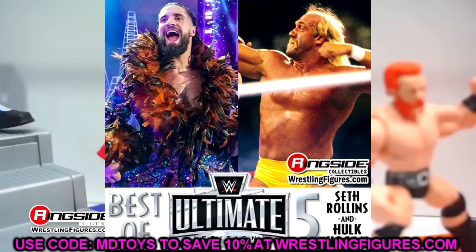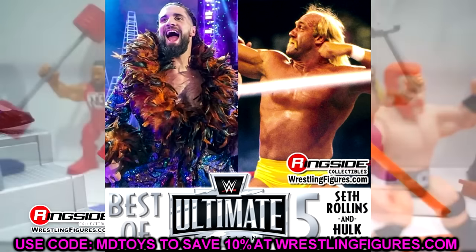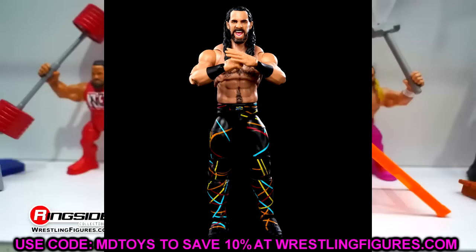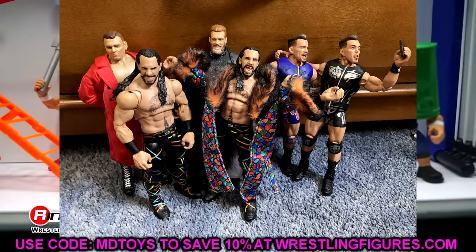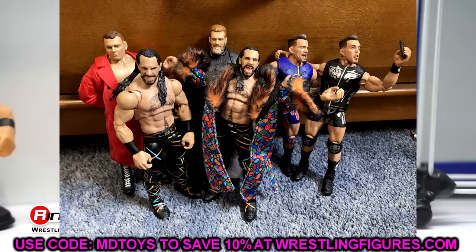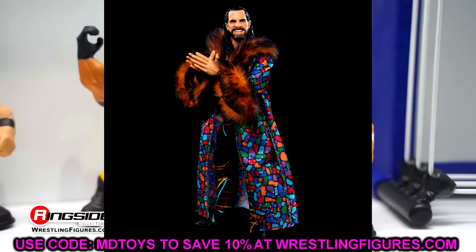I'm not sure if they're going to be repainting or if this is going to just be the exact same Ultimate Edition Seth Rollins that we saw last time, which would be fine, I guess, because you guys know that his first go-around was really, really good. And, you know, I always said, oh, I want multiple copies of this figure. Only found one. Never found that figure ever again.